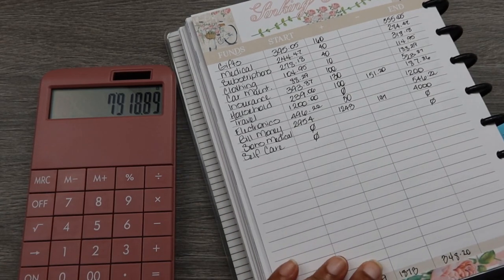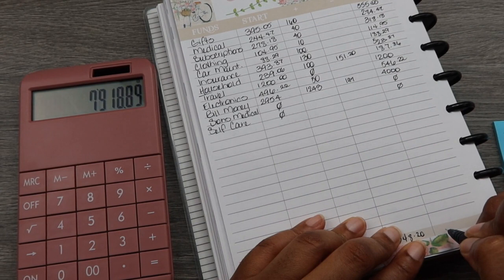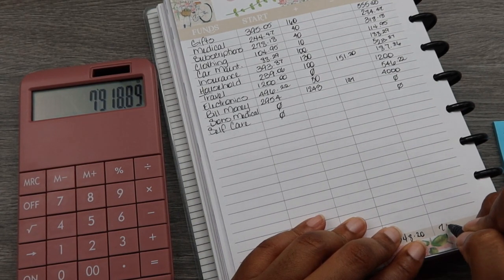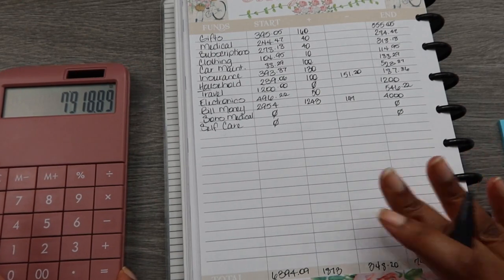So it just kind of helps me to get my math together, because it happens, getting it wrong. 7918.89. So yay for that. So that part is done.